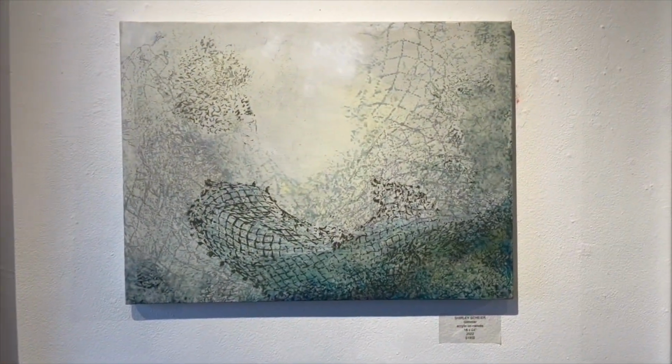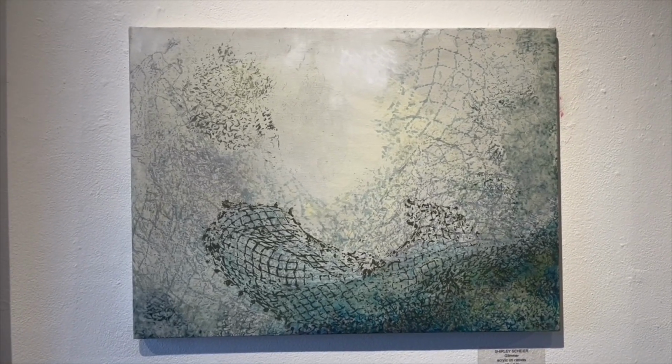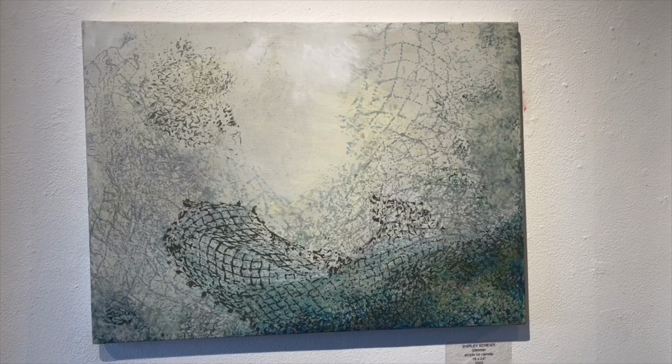This is a Shirley Shire piece. She uses fishing netting to create these prints in the canvas.